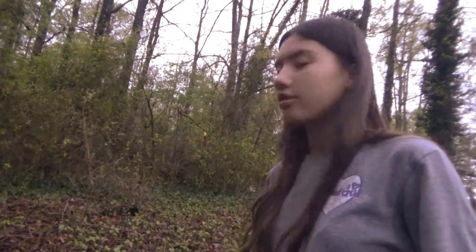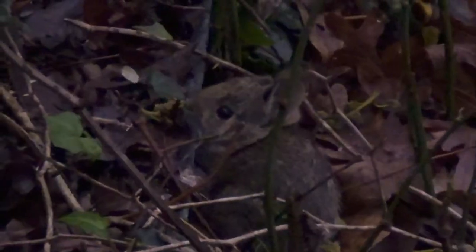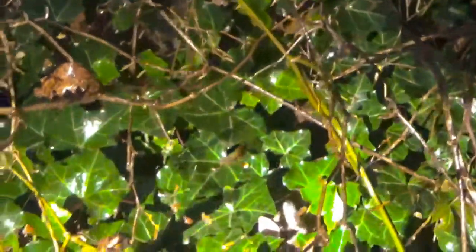What did you name him, Ab? Cotton Drop. Cotton Drop. He's got a little line on his forehead. Mr. Cotton Drop. He's making his way in. You can only see his ears.